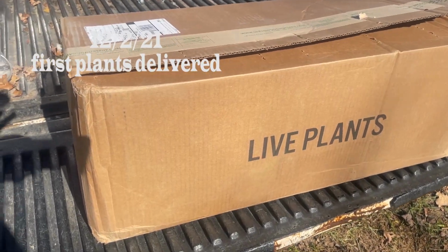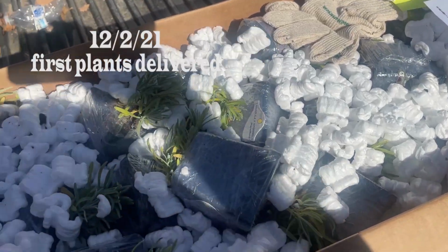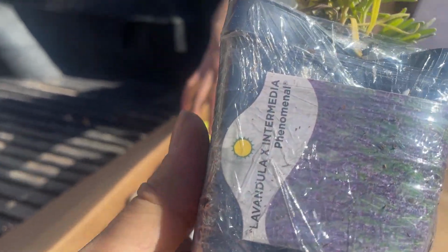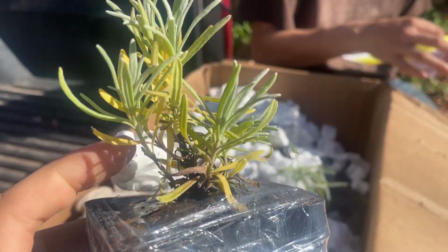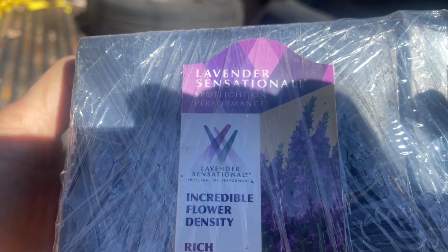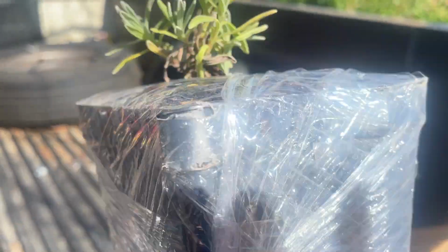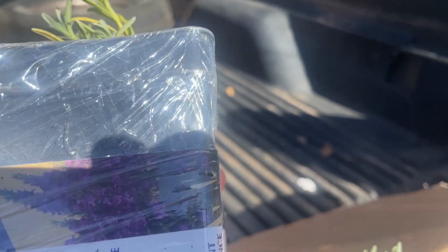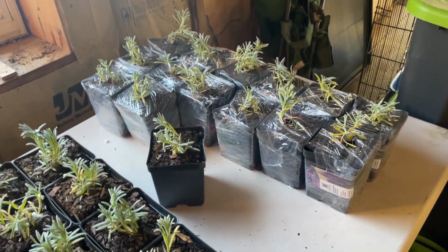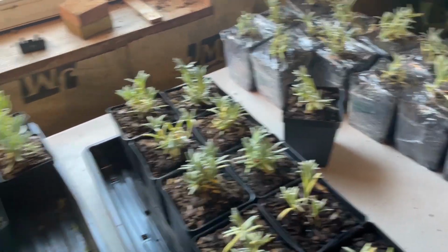All right, so got my first shipment. Smells like lavender. Lavandula phenomenal. 25 phenomenals. Lavender sensational. These are the bigger pots, but the plants aren't any bigger. You're watching the very beginnings of our farm. These are our first lavender starts that we got.